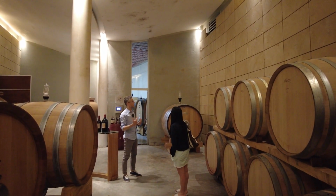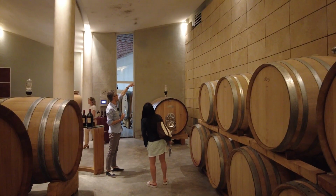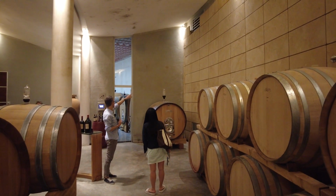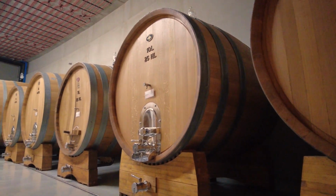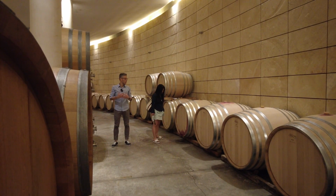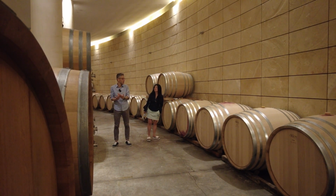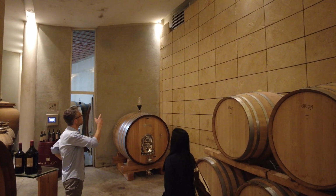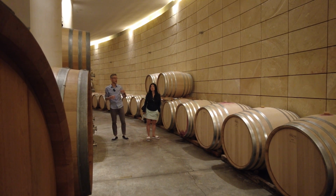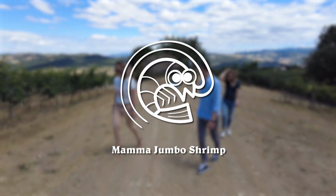Building techniques which are helping us in controlling the conditions are those kind of walls here, covered with tufo. Tufo is a very typical kind of rock from central Italy, and it's very porous. So what happens is that they can absorb the humidity when it's too much, and they can give it back when it's too low. So they help us in keeping a stable level of humidity, again without any kind of humidification or dehumidification system.